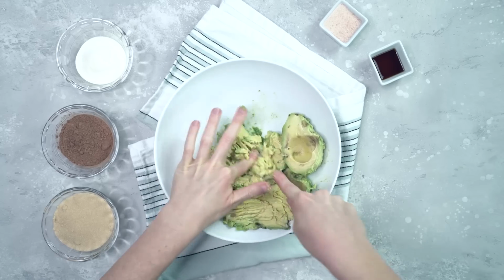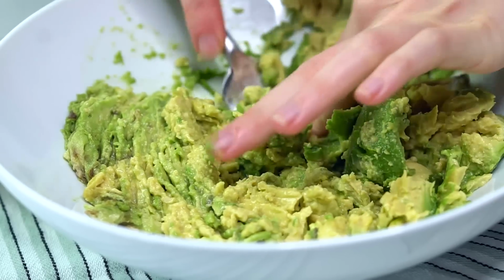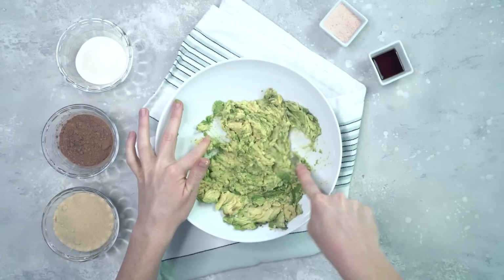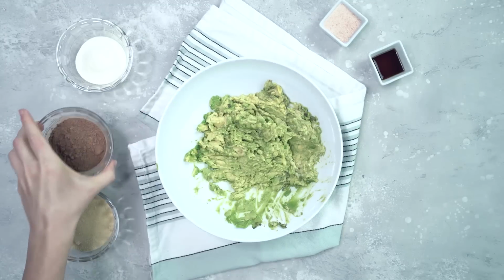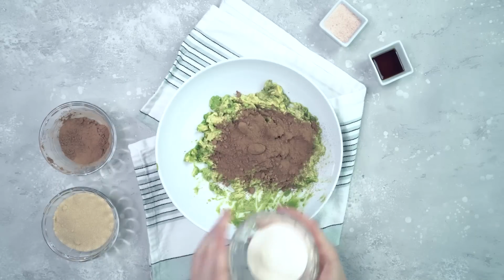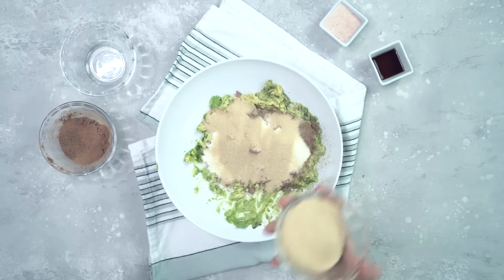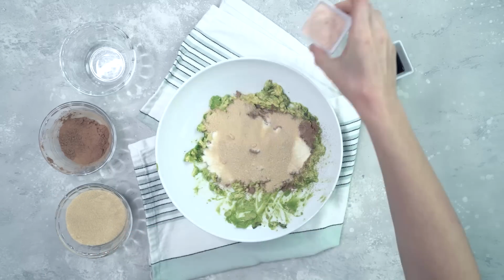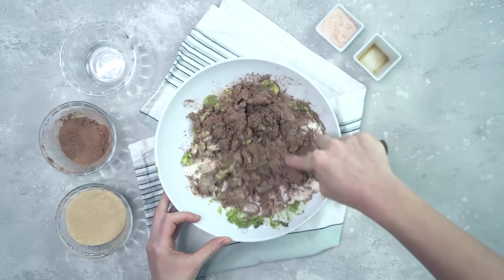I think y'all are really going to love this recipe because it only takes like 5 minutes or less to whip up, and you can store it in the refrigerator for up to a week. It's just something that you can reach for anytime you have a chocolate craving. Next, let's add in some cacao powder, collagen protein powder, a low-carb sweetener, and today I'm going to be using monk fruit, a pinch of sea salt or Himalayan salt, and vanilla extract. Let's give that a good mix.